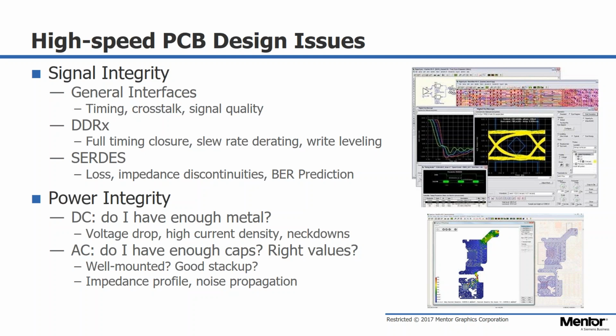So power integrity, we can definitely have some issues with our power integrity. And our power distribution network can be affected by a couple of different things, such as neck downs, a lot of vias creating many holes in our plane, which can really affect how much current can get through that plane. So some things that we have to be concerned about in the DC realm, or very slow speeds, are voltage drop and high current density. I'll be showing today how HyperLynx PI, power integrity, can really quickly and effectively check your power planes, your power distribution network, for voltage drop and high current density.